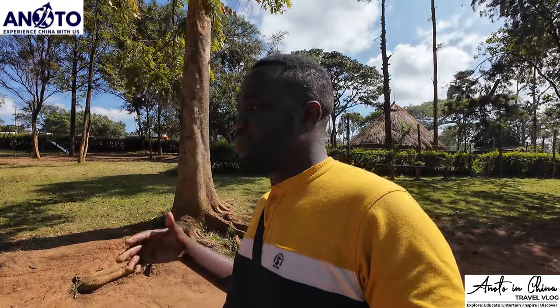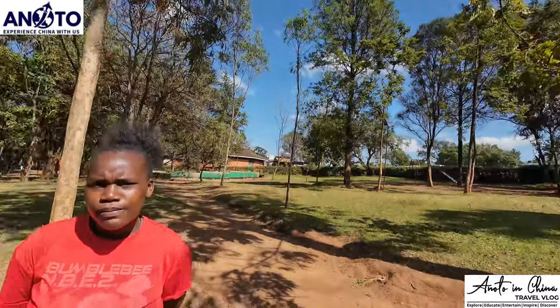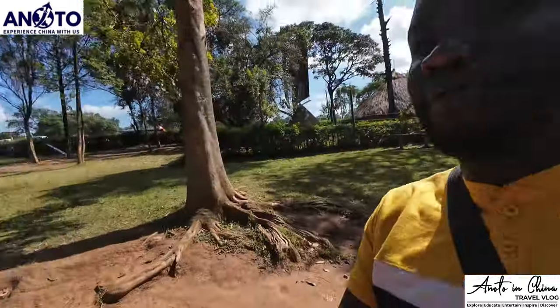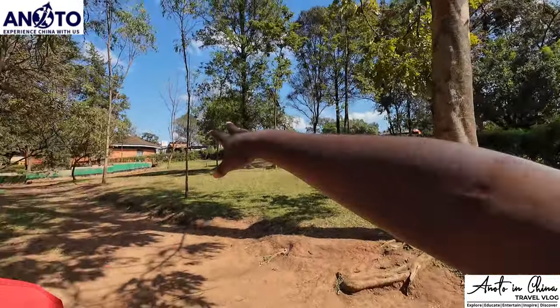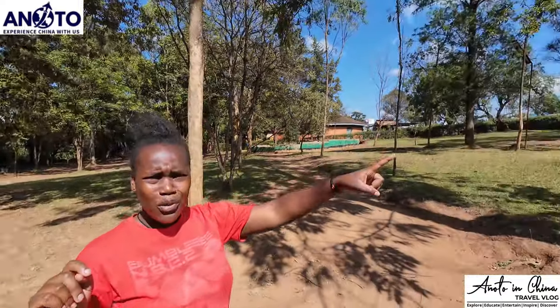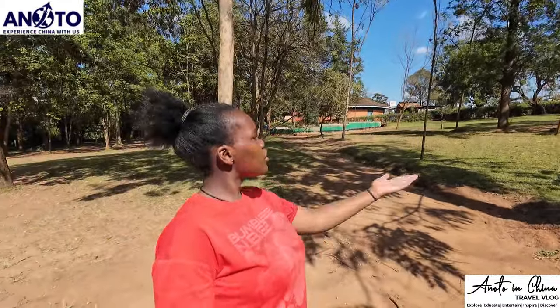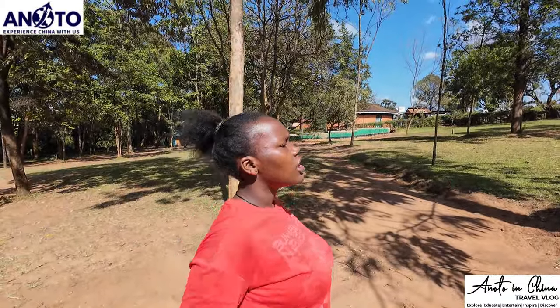If I were the Minister of Wildlife and Tourism, the first thing I would do is dismantle everything. And by everything, I mean everything, even the gate. Another thing, we need a perimeter wall. You know, Kitale Museum is big, but we don't have a perimeter wall.